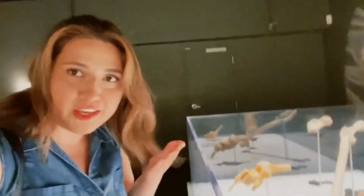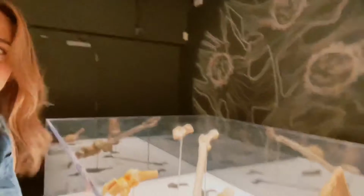Y'all failed anatomy class. This is bringing y'all back to school. Look at all of this. So these are real bodies. So they are. Yes. Please do not mess around with them. No, these are real bodies. So just protect the bones. Protect them.